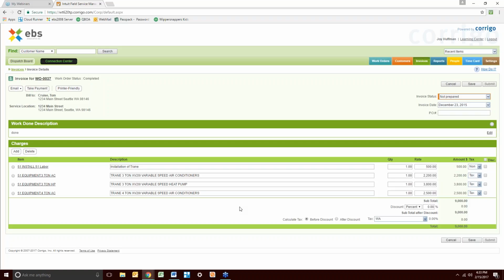Okay. And then say that we don't use QuickBooks to invoice, and we use Intuit Field Service Manager to invoice. Where do we record the payment? Are the payments still being recorded in QuickBooks?